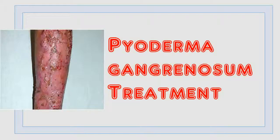Hi friends. Pyoderma gangrenosum is an uncommon inflammatory and ulcerative skin disorder characterized by the accumulation of neutrophils in the skin. The most common presentation of pyoderma gangrenosum is the rapid development of one or more painful purulent ulcers with undermined borders on sites of normal or traumatized skin. This video describes all the treatment options available for management of pyoderma gangrenosum.